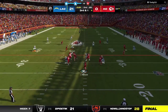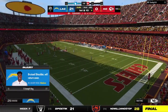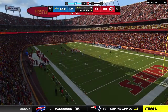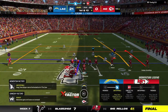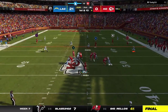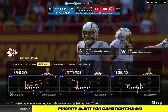Mahomes to throw on 3rd and 1. That's complete. It's Travis Kelce. And he will have a Chiefs first down as they're able to get the 3rd down conversion. That's good for the Kansas City Chiefs. This offense finding its legs now. Here's another 1st and 10. 46-yard line. Here's Mahomes to throw. And the Chargers rush is going to get there. Down he goes.